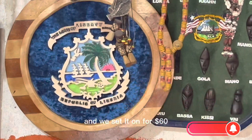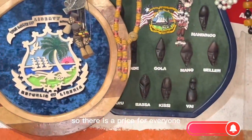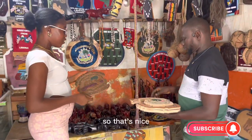And we sell one for $60. Oh, okay. But everybody can afford to buy this one. So there is a price for everyone. You got a cheaper one, you got an expensive one. But it's based on quality. Quality, yeah. Okay. So that's nice.